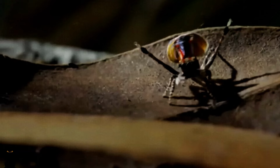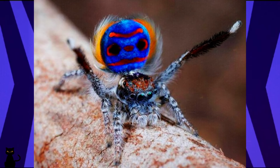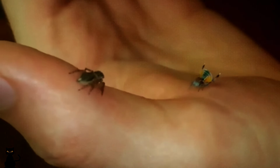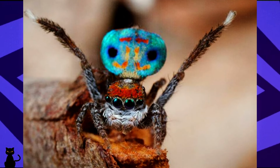The males have a brightly colored flap on their back that fans out like a peacock's tail. During their dance, they raise their legs, shake their abdomen, and perform rhythmic movements to impress the female. Their colors range from metallic blue, red, orange, to green. Each species has its own unique pattern, and all look hand-painted.